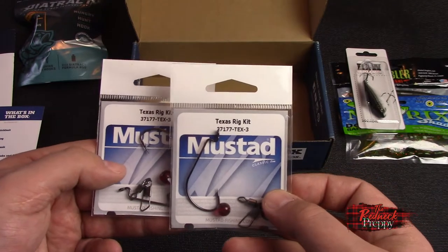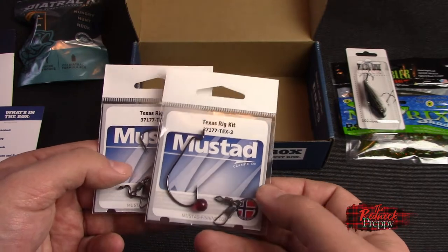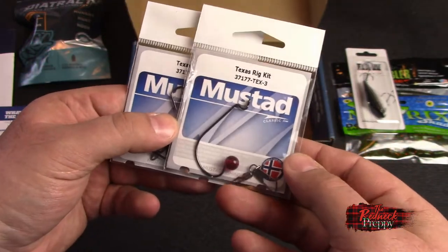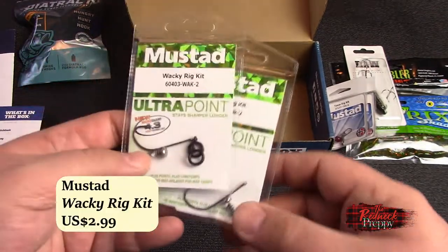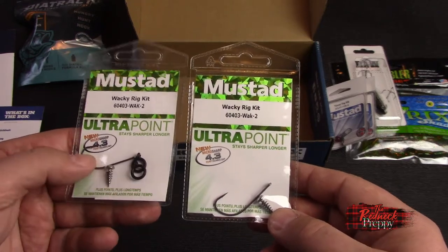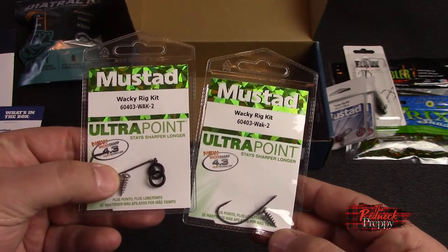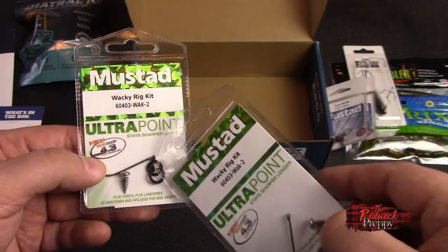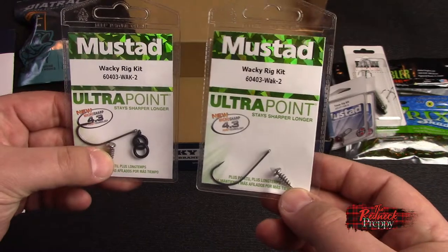Okay, so this is your Texas rig kit. Must add wide gap, 3/0 hooks and beads. I'm assuming that's what this is. Okay. Well, I didn't lie. And next up, we have the Wacky Rig Kit. And there's a hook, some O-rings, a screw. I've never used a screw for wacky rigging. I mean, usually you just put the O-ring around the worm and then you put the hook between the worm and the O-ring. I don't know what the screw is for.